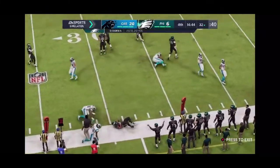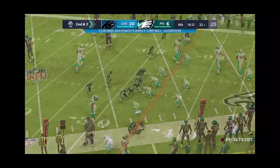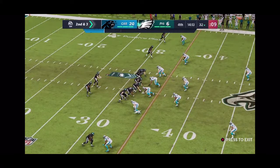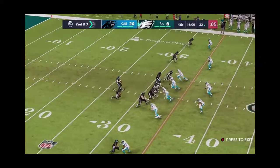And able to break 1 tackle, but then quickly brought down. A nice little gain. They'll operate from the 32-yard line here, 2nd and 3.